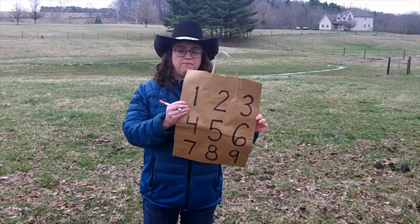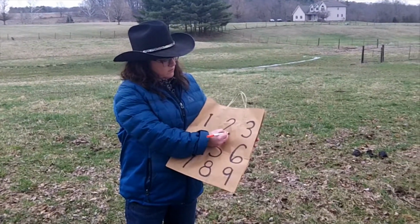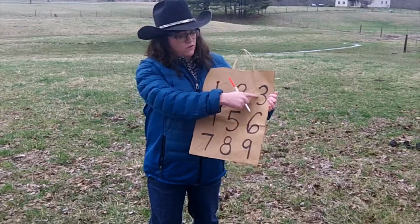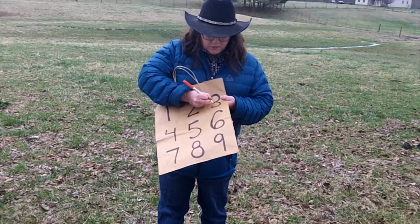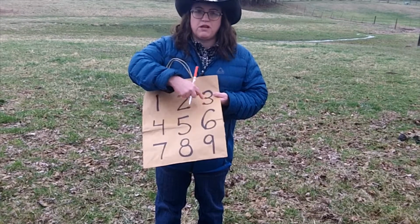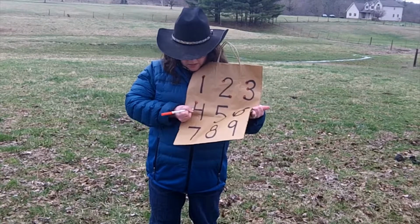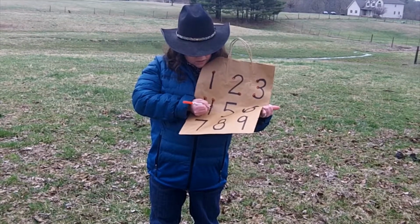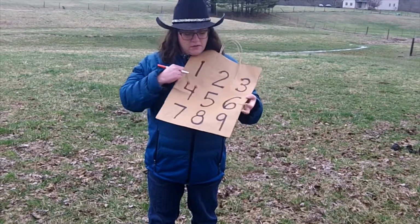So we've got one dot at the top. Two: one, two. For three, see if I can do this upside down: one, two, three. Three dots in a row. Four is one, two, three, four.